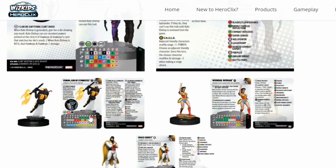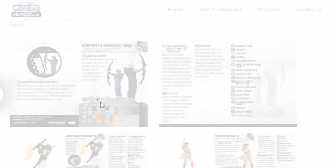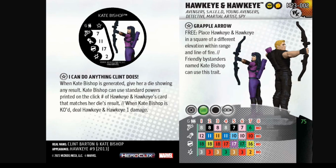Now we've already seen the dials for the Venom, God of Symbiotes, Wonder Woman, and Space Ghost, but we are going to take a look at Hawkeye and Hawkeye over here. It's the Avengers, S.H.I.E.L.D., Young Avengers, Detective, Martial Artist, and Spy keywords. It also has two team abilities, which is the S.H.I.E.L.D. team ability, as well as the Avengers team ability, which has just been updated and will be in use in this upcoming Avengers 60th anniversary.